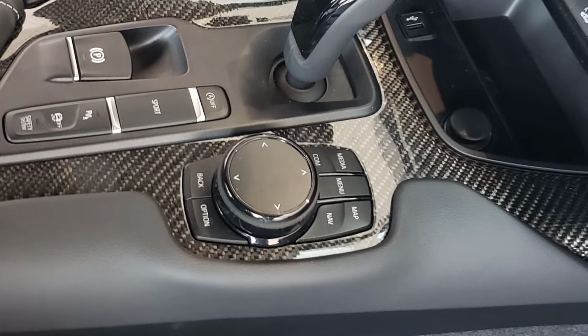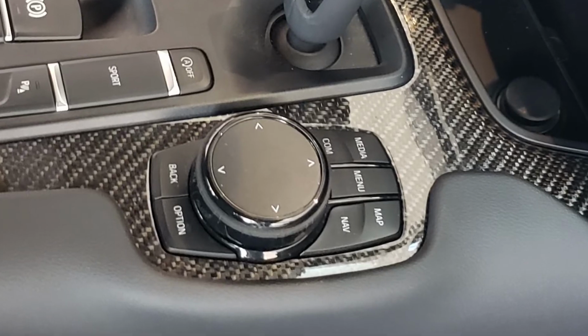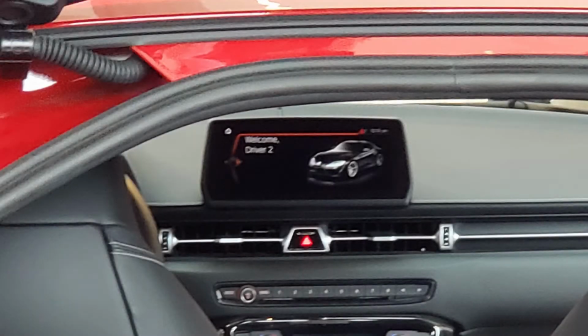On the inside, you get BMW's iDrive infotainment system. And this is a good thing, because Toyota's current infotainment system isn't the greatest in the world. To me, it seems to lack a little bit. They're getting a lot better with the infotainment systems in their cars, and this is a great start.